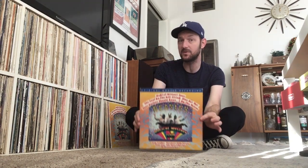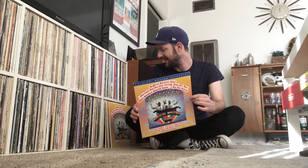If you are a completist, of course, then this is definitely worth picking up and having in your collection, just to say you have it. But generally, I would avoid this particular pressing of Magic Mystery Tour. It's just not worth it. So anyway, this is just my word of warning about this particular pressing.